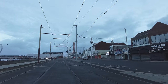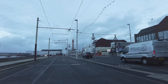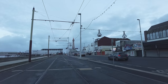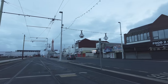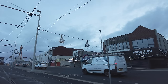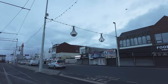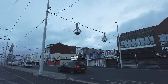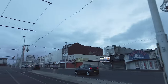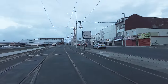It's 8 o'clock on a Monday morning, and it's the day after the big storm. Storm Ashley, if you didn't see my video that I did last night, check it out. Storm Ashley rolled into town last night and it caused a bit of chaos, especially on the promenade here. I'm just at the central part of the promenade, just coming up to the central pier. They actually had to close the promenade off last night, the fire service.